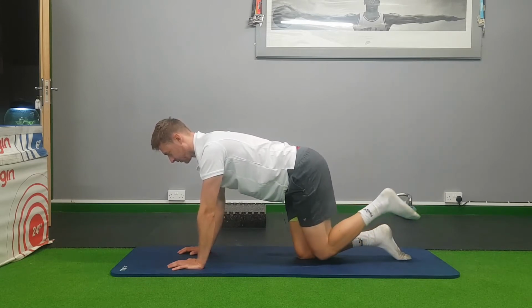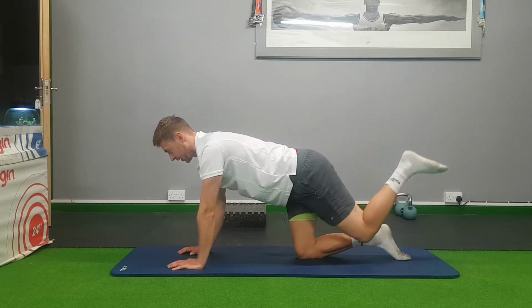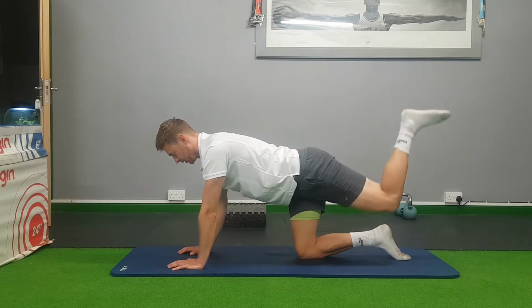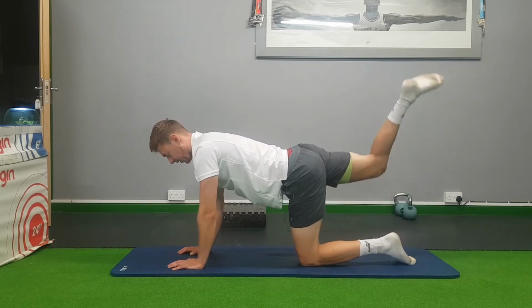So for me, my left doesn't fire quite as quickly. If you find that is the case for you, focus a little bit more on the side that you don't feel working as well. You might feel it working in your hamstring more than it is in the glute. Nice and slow movements, slow on the eccentric movement back down as well.